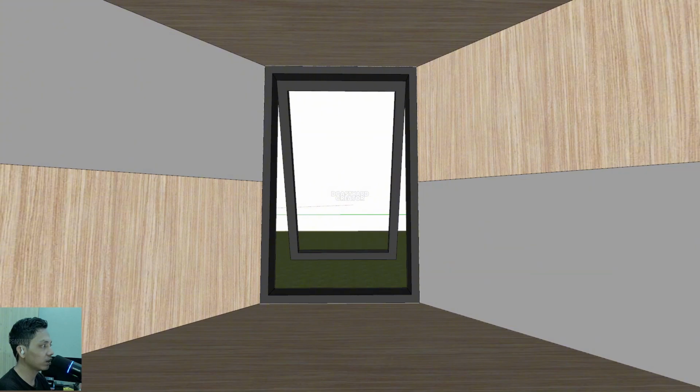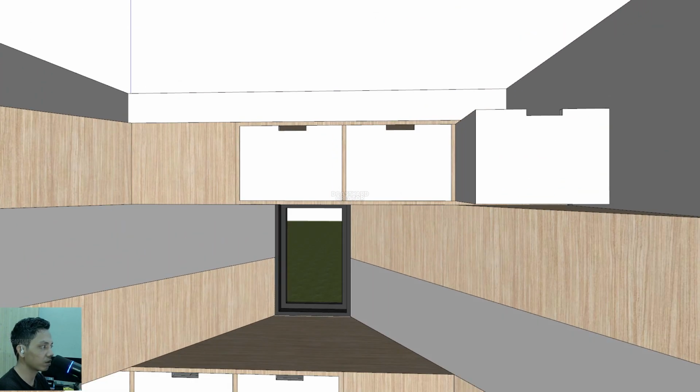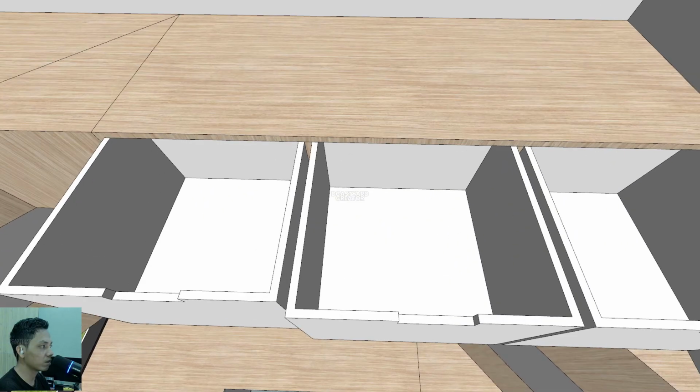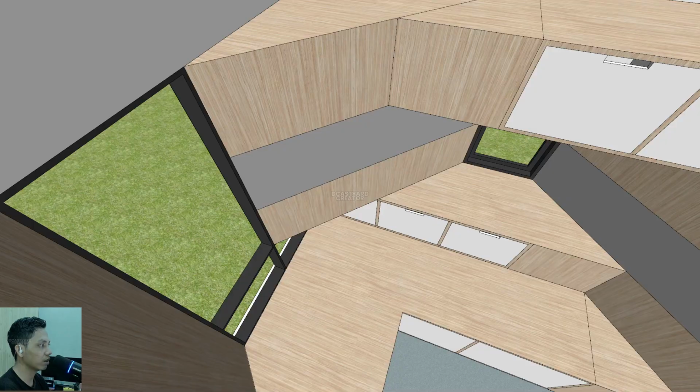The thoughtful integration of cabinetry into the structure of the home supports daily activities while preserving openness and harmony. In essence, the cabinet system is not just storage, it's the core of the home's elegance and effectiveness.